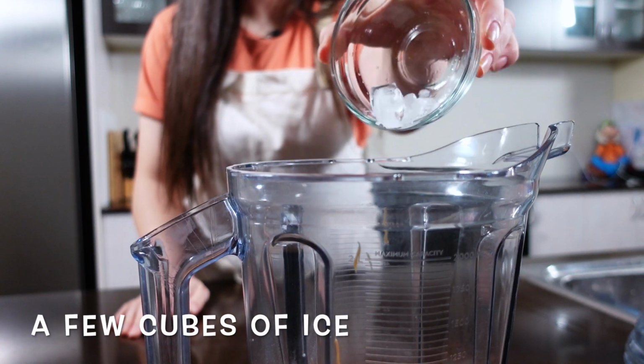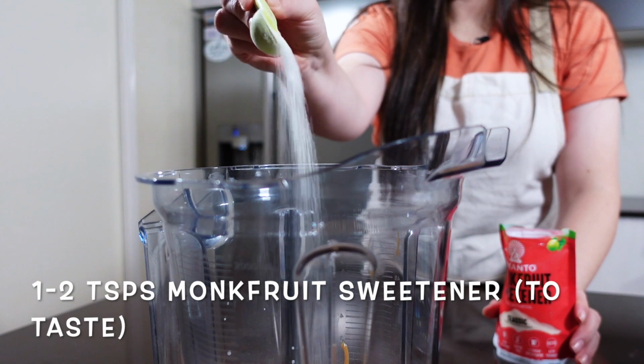Now add in a few cubes of ice, followed by your favorite monk fruit sweetener.